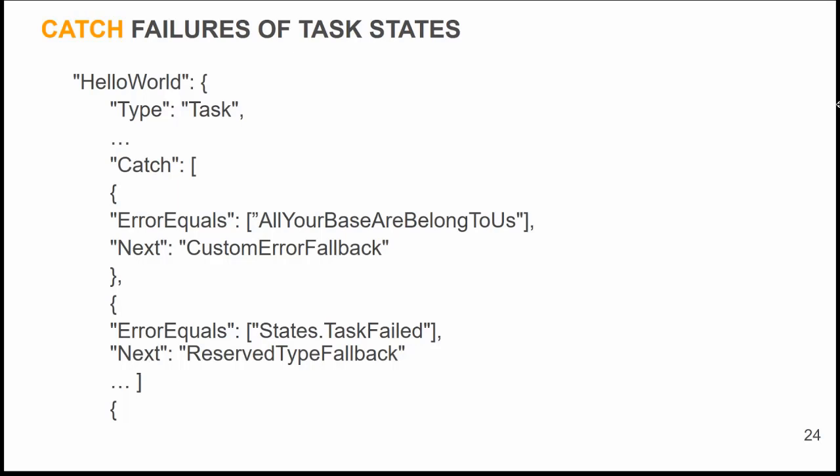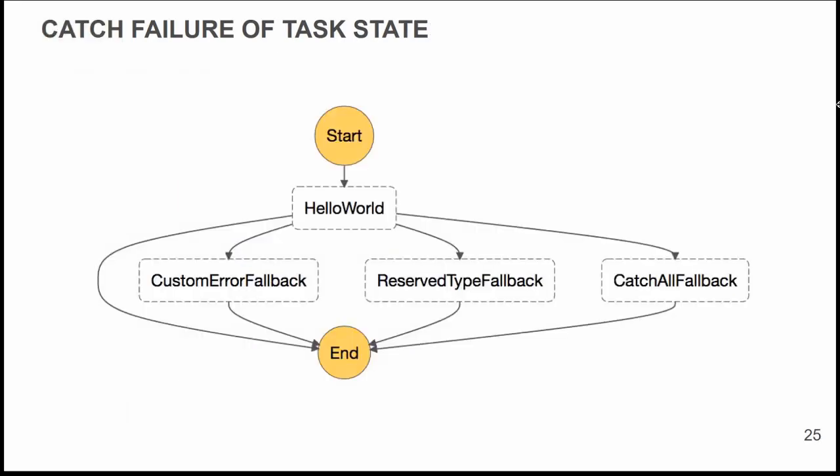Now, when you make the hello world example with catch states, it looks different. When you look at your hello world state machine with catch states in it, now the graph will show the fallback error conditions. In this case, we have a custom error fallback, a reserve type fallback, and a catch-all fallback, where you go if no other exceptions match.